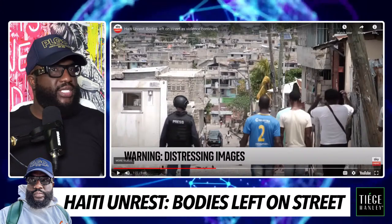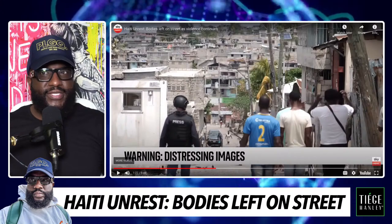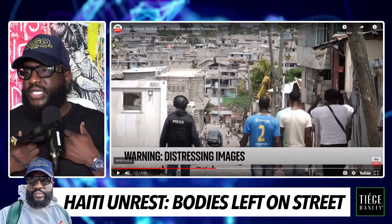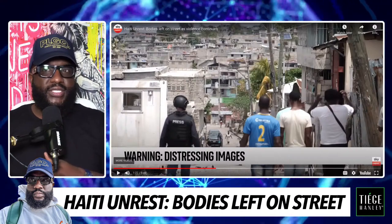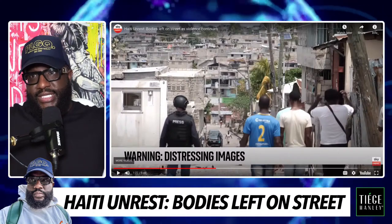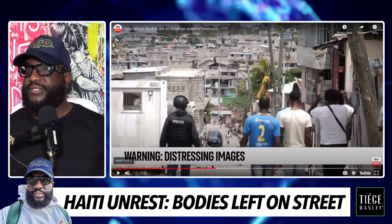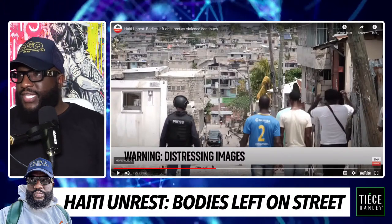Is it a gun store somewhere that I'm not aware of? Where are they getting all of these weapons from? Am I asking too many questions? Should I go ahead and end quick hits right now and keep going over to something else? I'm just asking. I'm always trying to understand because the math just don't math to me. The math ain't mathing.